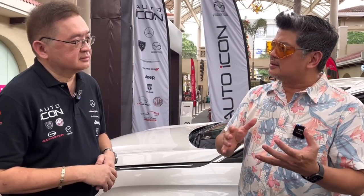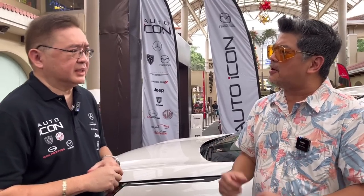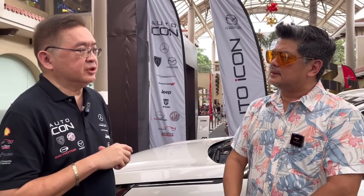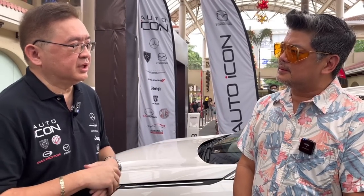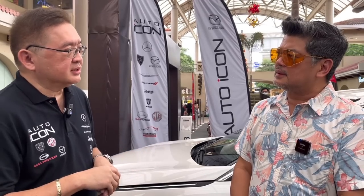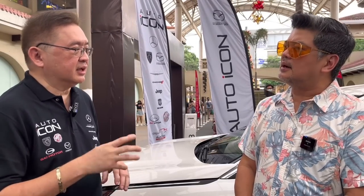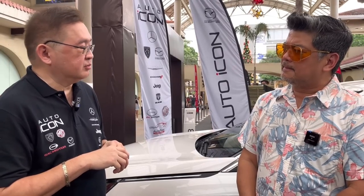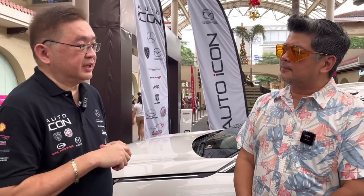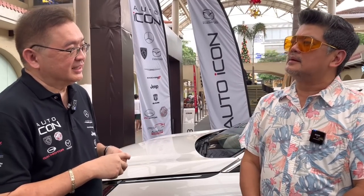Tumataas po yung dollar. Anong mga nagiging effect nito pagdating sa purchasing power natin? Usually, tumataas po ang prices ng car, the dollar. There's a dollar movement. Worldwide naman po ito eh. So, it's not only sa Philippines, abroad din. But the thing here is that there is a shortage of vehicle because kakatapos lang po natin ng pandemic. So, the demand is there.